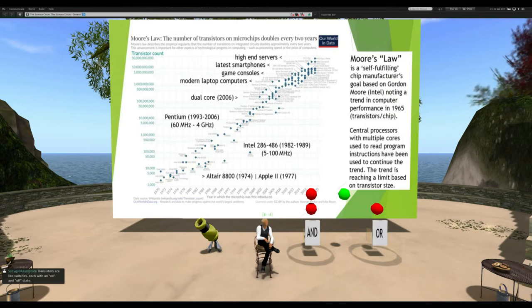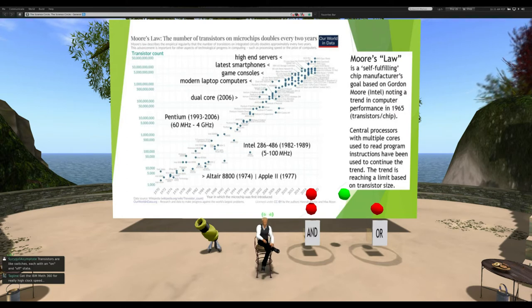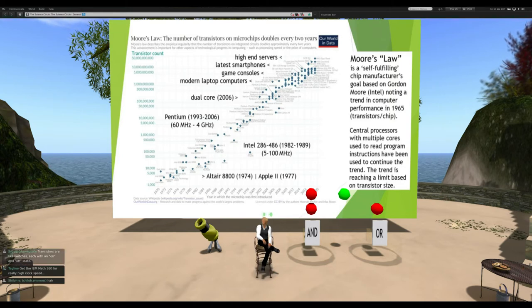That's amazing. I can remember when I bought an Apple in '78, the speed was 4 megahertz. Okay, very, very, very slow at that time.